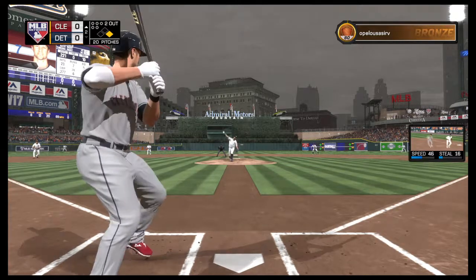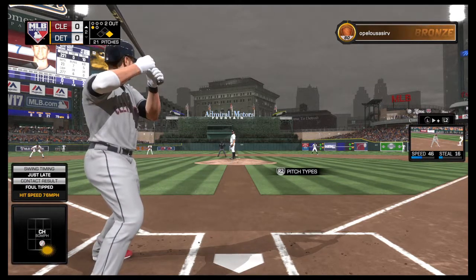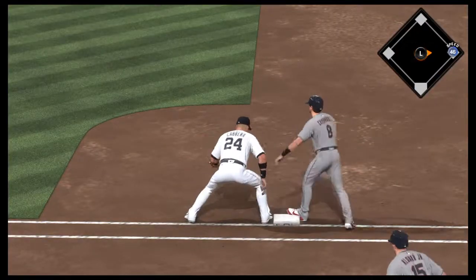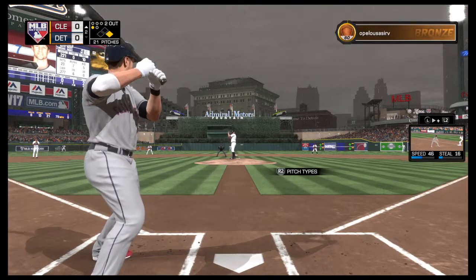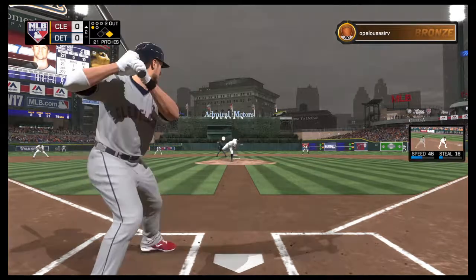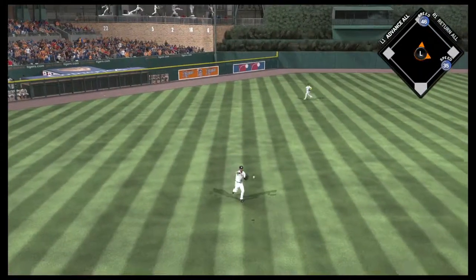He comes set. Here's the 0-0 pitch. Fouled back. Throw over to the bag. No score here as we play inning number 2. Line drive to left, and that'll get down for a base hit.